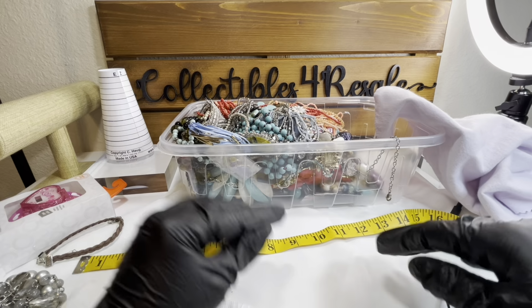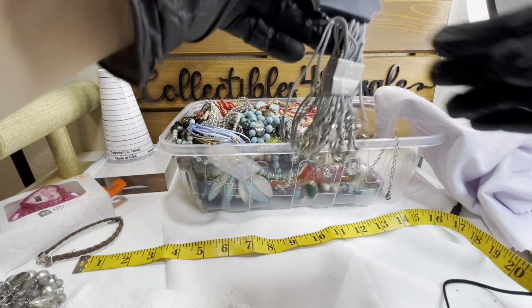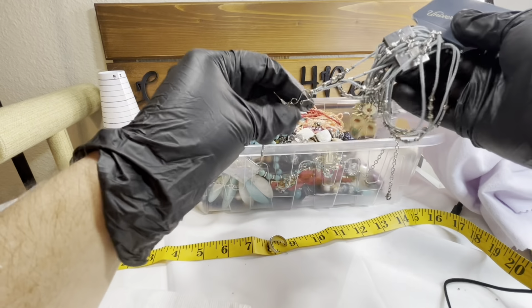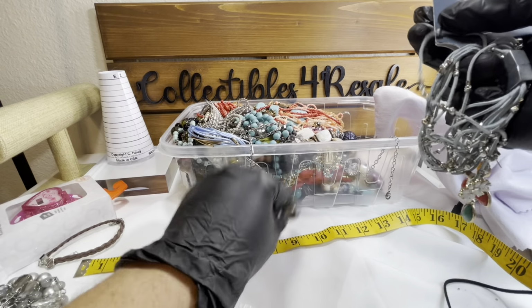And then once the Presidium gem tester warms up, I will test it to verify that it is glass. That's what it feels like. It is hard to tell with the gloves on. And sometimes I wear gloves, sometimes I don't.